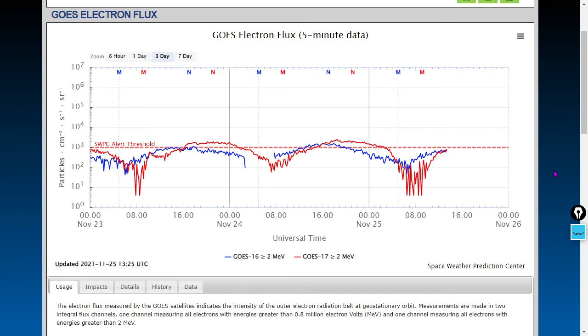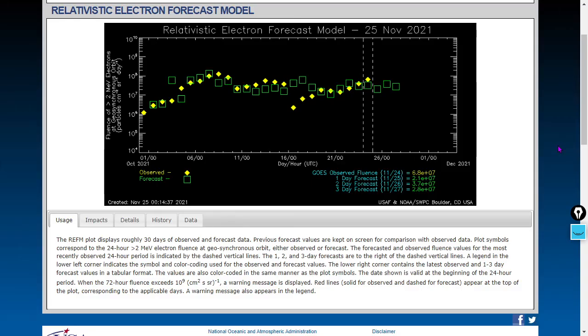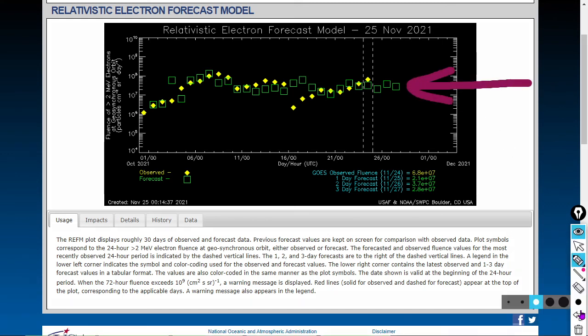And we may flirt with warning levels again today. You can see there were some minor warnings there on both the GOES 16 and 17 past couple of days. Here's the forecast for flat levels of electron flux.